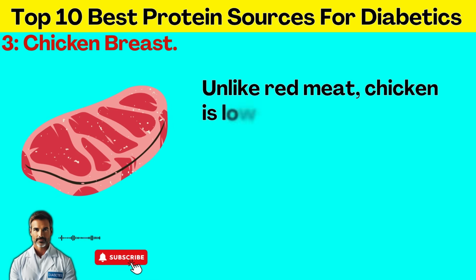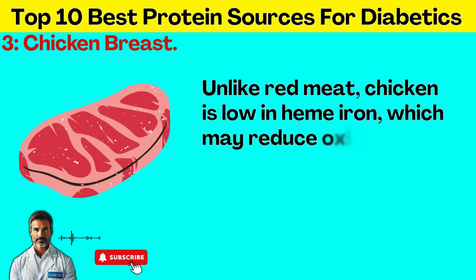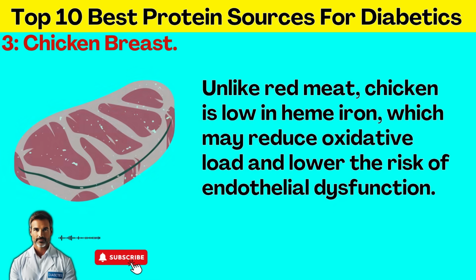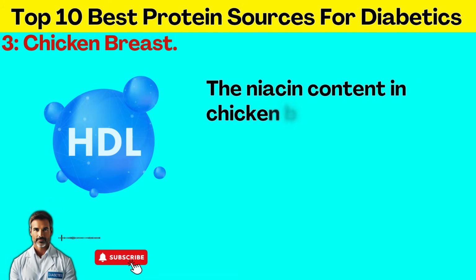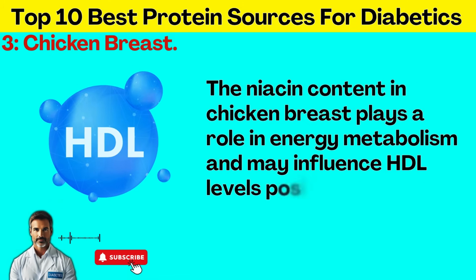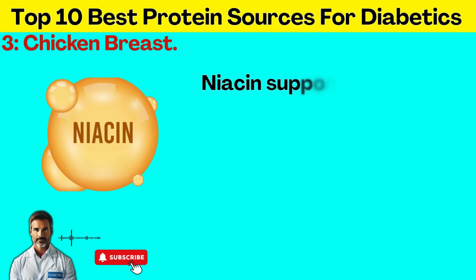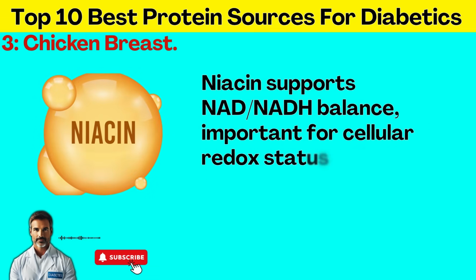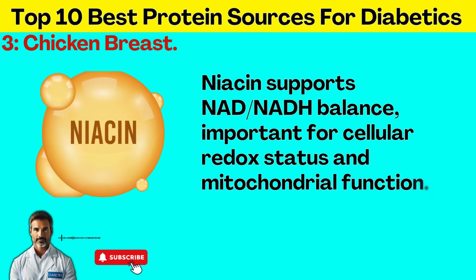Unlike red meat, chicken is low in heme iron, which may reduce oxidative load and lower the risk of endothelial dysfunction. The niacin content in chicken breast plays a role in energy metabolism and may influence HDL levels positively. Niacin supports NAD/NADH balance, important for cellular redox status and mitochondrial function.